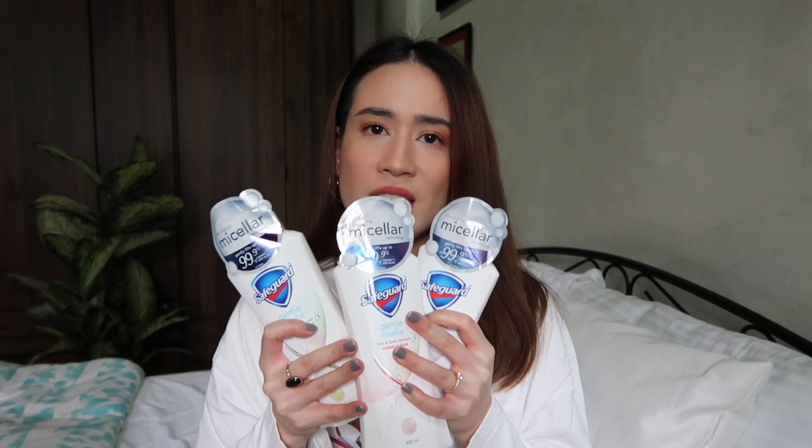I think that these are so cool. 0% parabens. It's as gentle as fresh water. And it's also dermatologist tested. I really love how Safeguard is upping their game, man. I mean, especially during this time where we need to stay clean and our bodies need to be clean like all the time. I love these. I'm probably gonna try the unscented one tonight on my face, but on my body, I'll go for some coconut and peach because I love coconut scented anything. I love coconut in general.